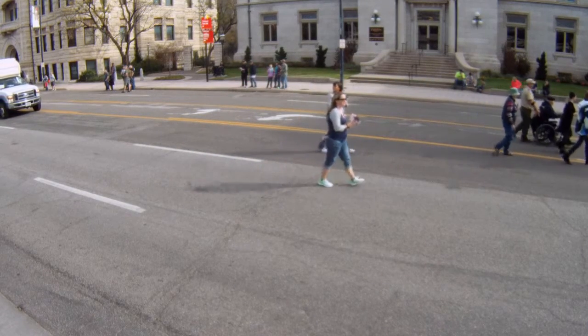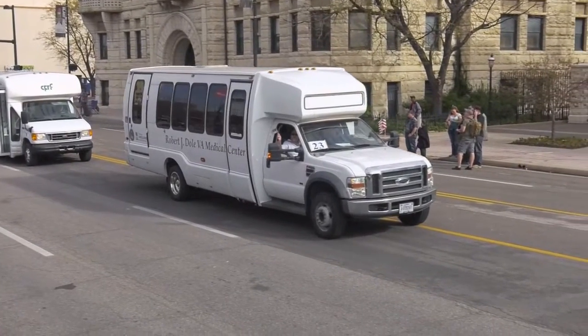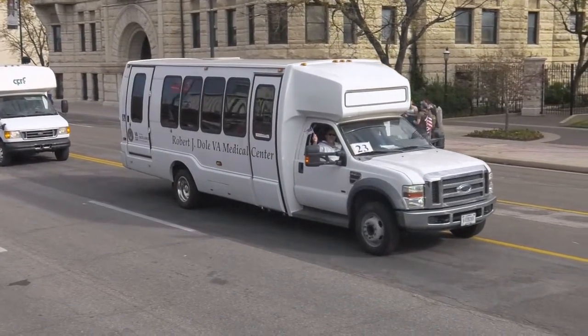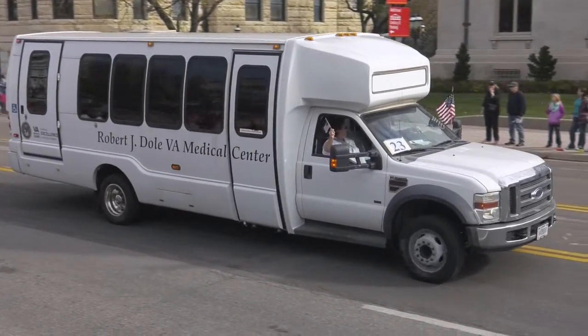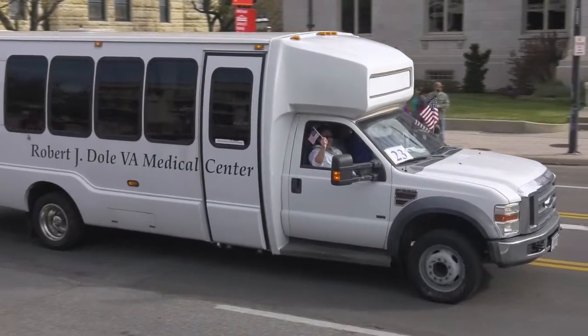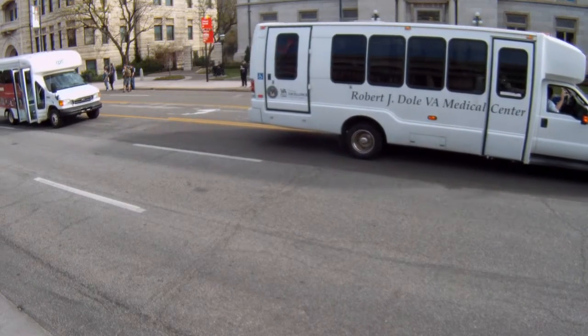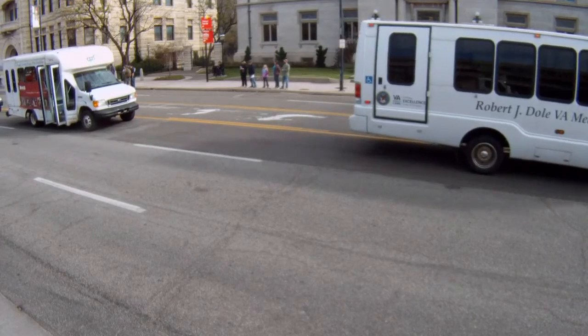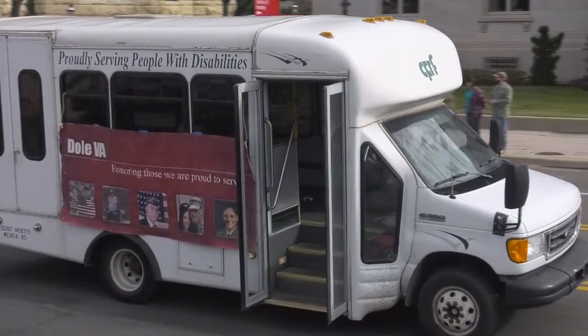And a place in town where a lot of veterans get help is the Robert J. Dole VA Medical Center. Huge facility there. I was there just a few days ago talking to some of their veterans. Their care and services run the gamut from regular health care to also varying degrees of social service as well. And this white truck with the number 24 on it is the Vet Center.